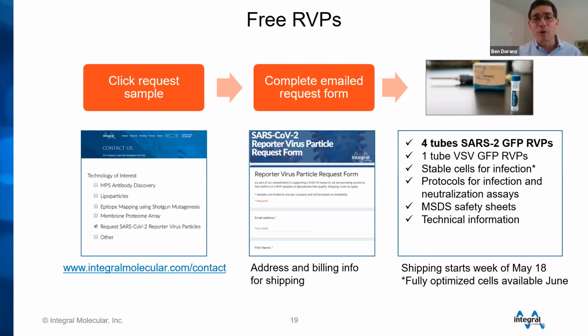Only qualified laboratories that have BSL-2 facilities, of course. We do require your billing information for shipping. So we do ask that you pay for shipping for these particles. We're not asking you to pay for handling or the viruses themselves, but just the shipping itself.